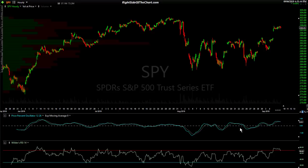This is a 60-minute chart of SPY. There's the August through early September trading range. That's where we're at now. And let's just see what happens next week.